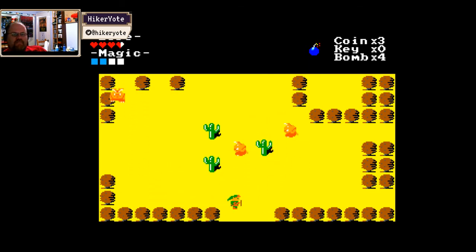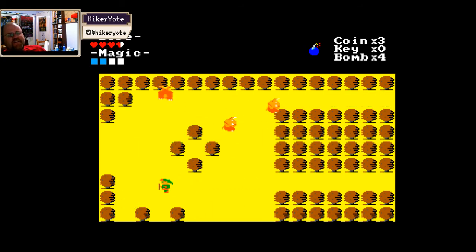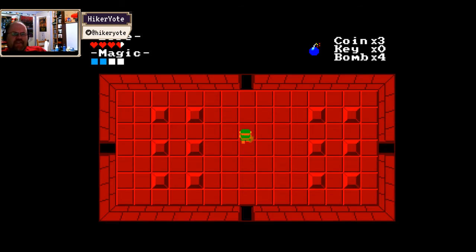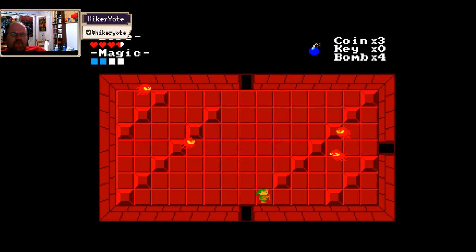Oh, son of a... They're also inconsistent about how much damage they do. Because I got hit by a Moblin and took, like, no heart damage, and then the next time, after healing up, I took half a heart of damage. So I don't even know what the hell.